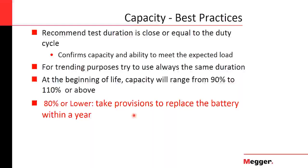Also, an additional recommendation is when you reach 85% of the capacity, you start monitoring the battery closer. You probably increase the periodicity of the testing, so you can try to determine if it is reaching the end of the battery's life faster. Well, so this concludes the testing portion.